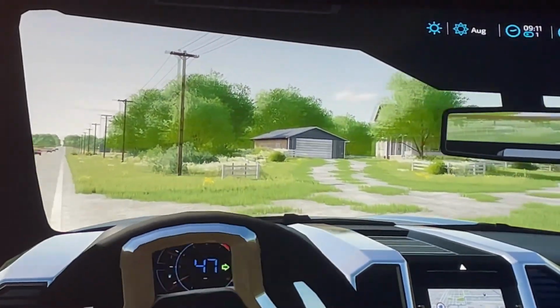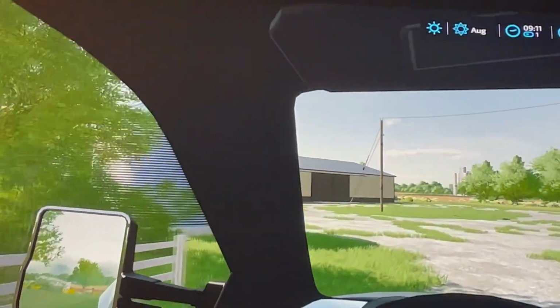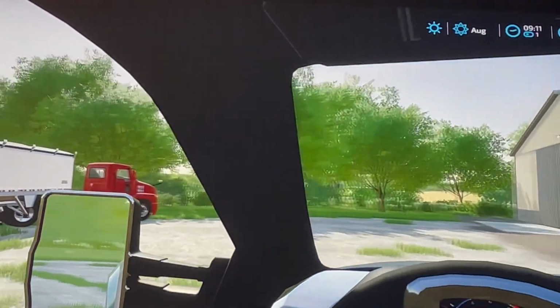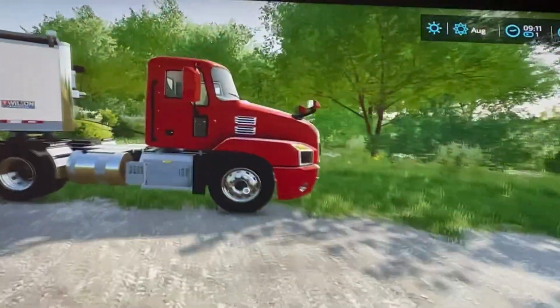Here's my farm. The old house I just bought. See if there's any treasures inside. Well, oh yeah, forgot. He gave me all the equipment. Let's go see what equipment they gave me here.